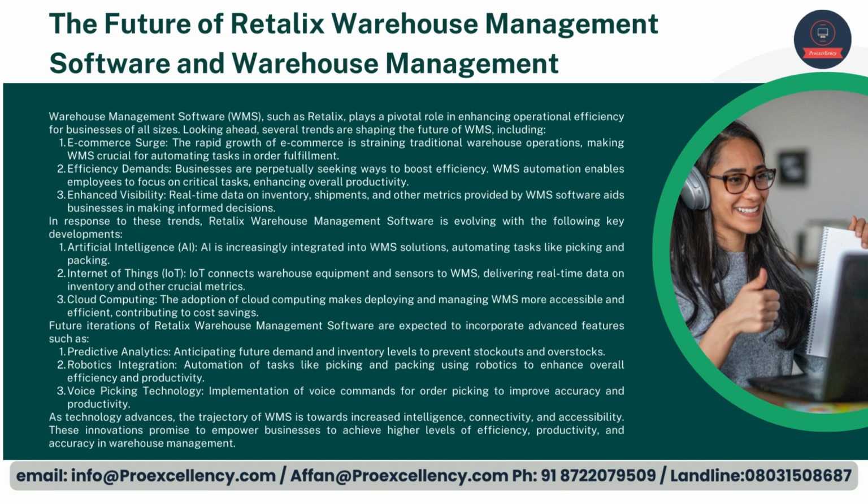Voice picking technology, implementation of voice commands for order picking to improve accuracy and productivity. As technology advances, the trajectory of WMS is towards increased intelligence, connectivity, and accessibility. These innovations promise to empower businesses to achieve higher levels of efficiency, productivity, and accuracy in warehouse management.